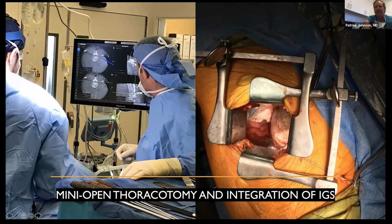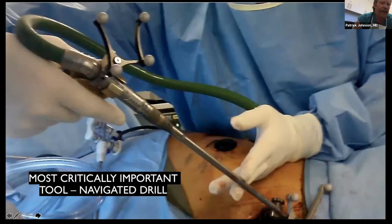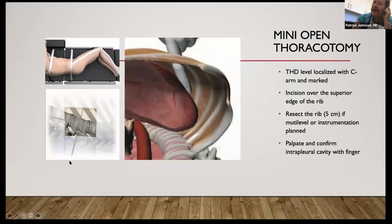Occasionally, and in some selected patients, we will do mini open thoracotomies. We like to do the endoscopy as much as we can, but we do the operation pretty much the same way. If we're going to do a mini thoracotomy, we have our thoracic surgeon help with it, and it's essentially done the same way, but we'll use the microscope. The most critical tool that we use is a navigated drill. And this is where we're basically undermining the spinal canal and decompressing the spinal cord in patients that are oftentimes fairly debilitated from their problems.